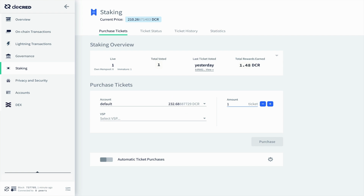Before we buy our ticket, let's have a look at some of the information on this page. In the top menu bar, we have several items. The first is the Purchase Tickets tab, which is the one we're going to use for this example. Next is the ticket status, which is especially useful if you have multiple tickets and you need to keep track of them. Ticket history shows you all of your ticket actions, including when you purchased them and how long they took to vote. And finally, statistics, which gives you an overview related to ticket activities.